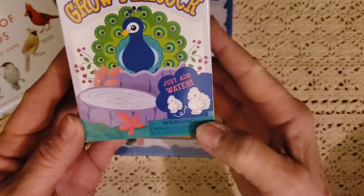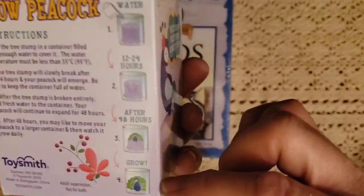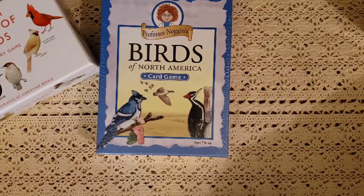We're also going to grow a peacock. So this, I thought, would be fun for Mason. You add water and you watch it and it starts growing. It gets beautiful feathers and it ends up looking like that. So I thought, how fun for Mason to do.